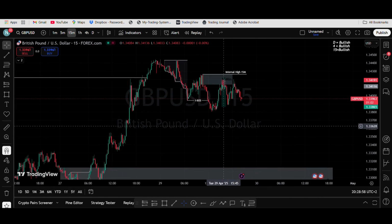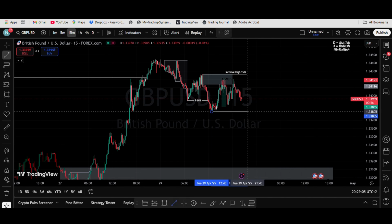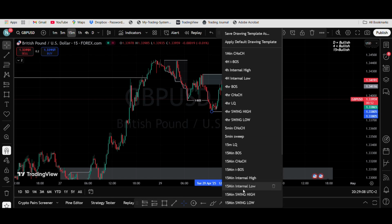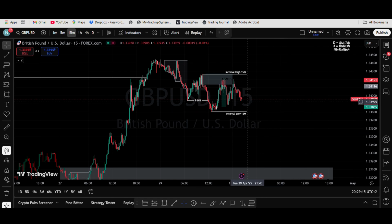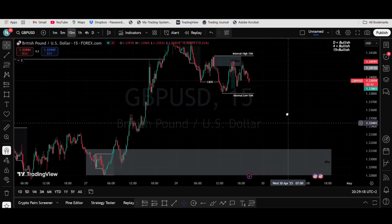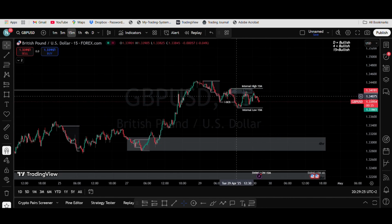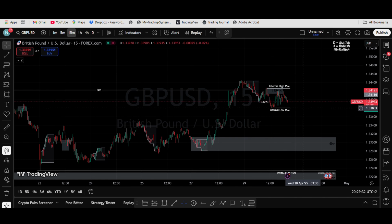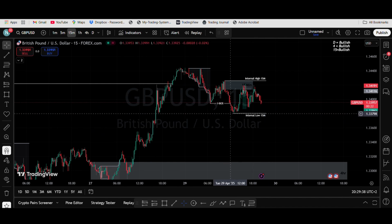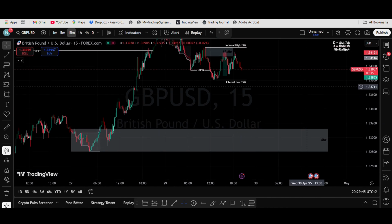But for now we are following internal structure, and the internal structure right now is bearish. I think that's the highest probability for now. So if it does break this low, we just look for continuations into this 4-hour zone. We'll be looking for sells the entire time until the internal breaks high, and then you get the swing, which is bullish, aligning with the internal, which would be bullish, and only then we start looking for bullish plays.